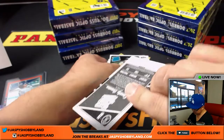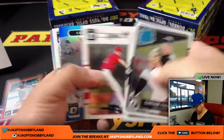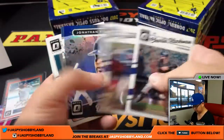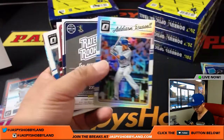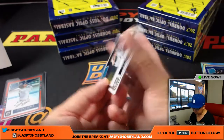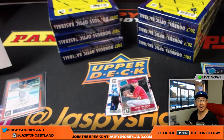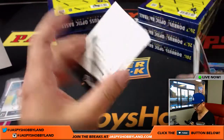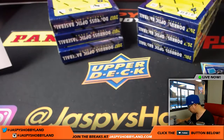Dansby Swanson for the Braves. That's out of 149. That goes to Jared. And Joe Musgrove is your rated rookie autograph. That goes to Shahade and the Astros. And the final bit right here. No, not the $10. Nice. So there were the autos out of this box.